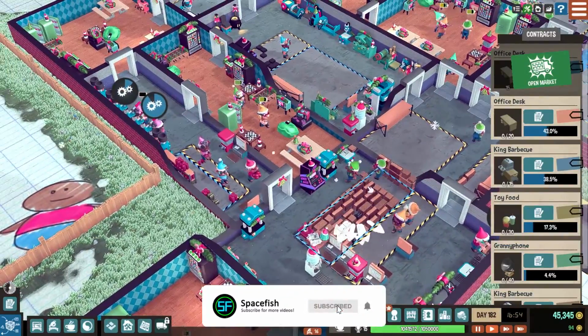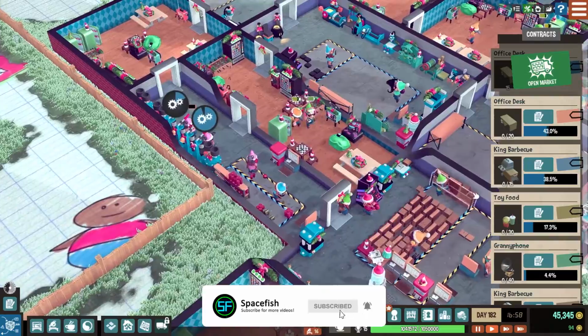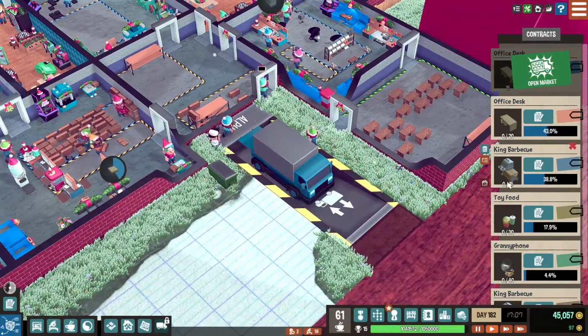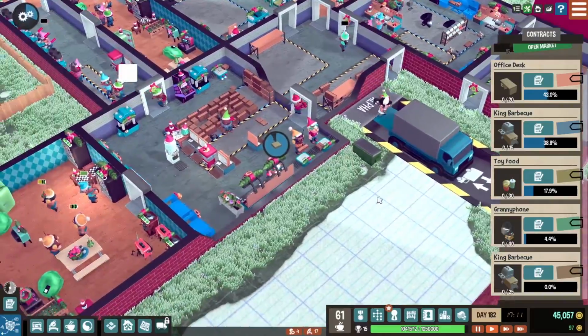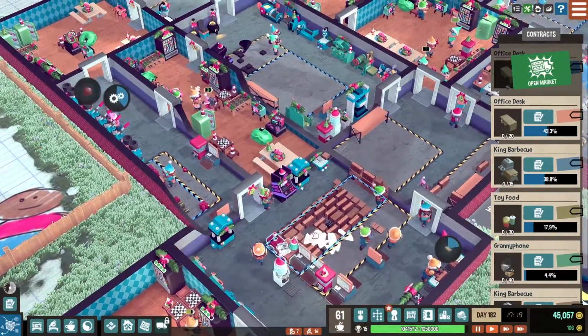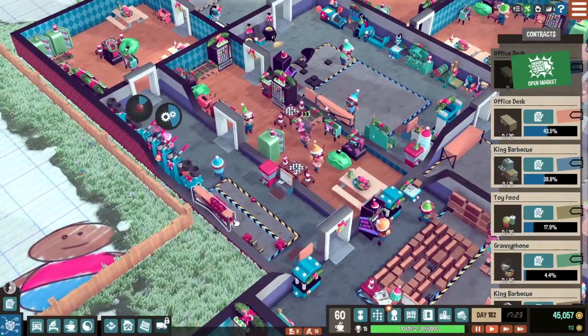Now, not plastic, woodworking is very, very full for the time being. We've got more office desks in schedule, and there's of course parts for the King Barbecue, for the Granny Phone, and for the other King Barbecues here that they have to take care of. So I think we'll want to try and not overload them too much.